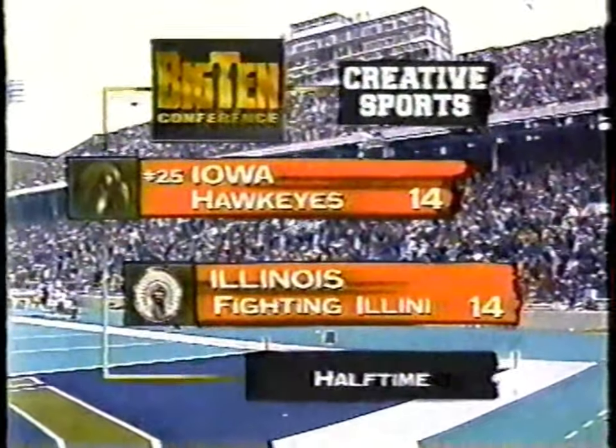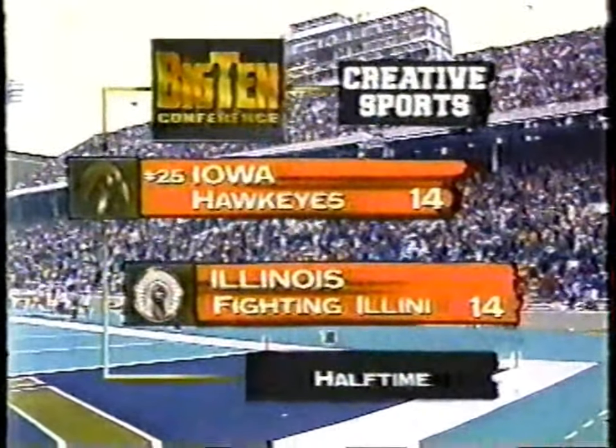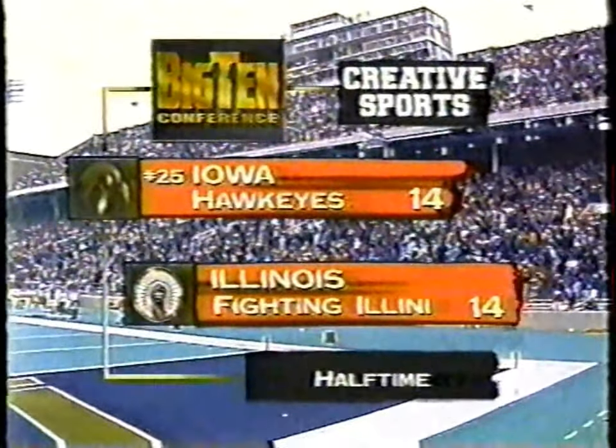You're watching Creative Sports, the Big Ten Game of the Week, Champaign, Illinois. That's our site this week, and there's the score, 14-14 at the half. And welcome back to the Big Ten studios. It's time right now for our campus spotlight, and today it shines on the University of Iowa.